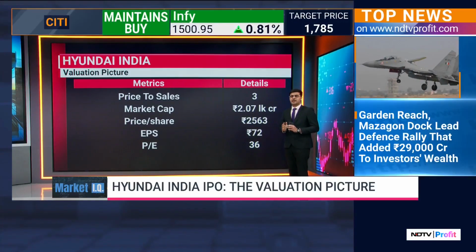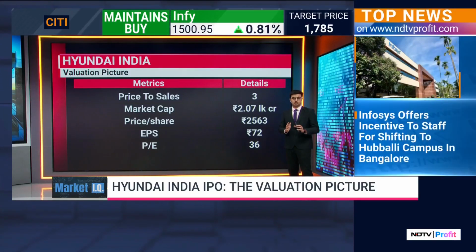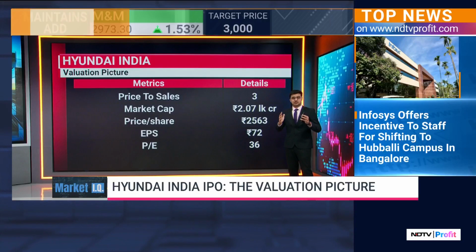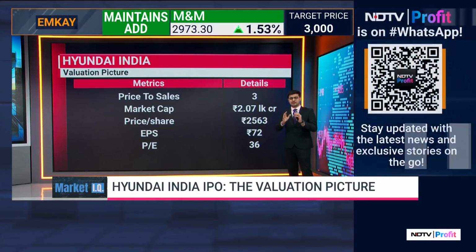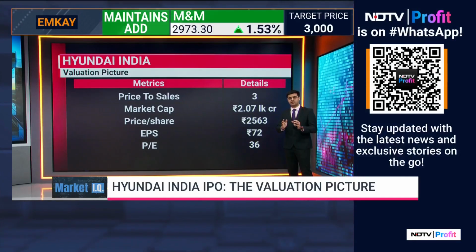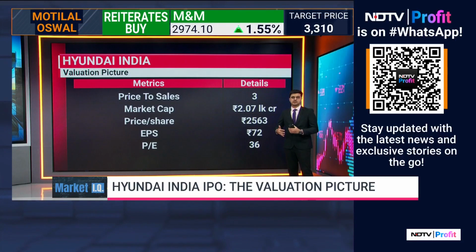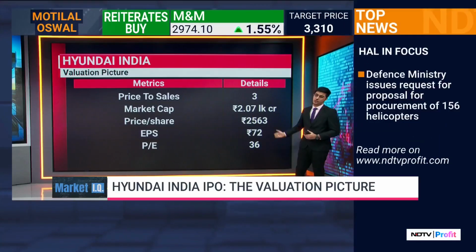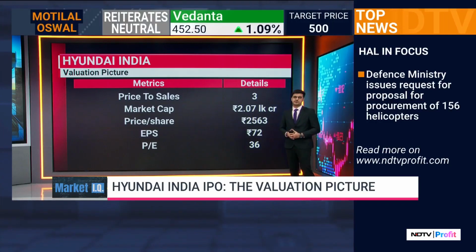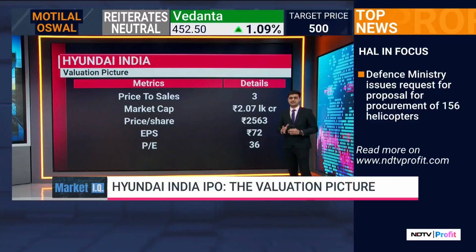We get a market cap of, this is notional of course, and this is NDTV Profit's calculation, of roughly 2 lakh crores. Price per share could be around roughly 2,500 rupees per share. This is on the assumption that 17% of the 812 million shares that the company is going to be offering for sale across NII as well as retail investors will be around this particular ratio. We get an EPS of roughly 70 rupees per share, so on the current price the price to earnings is roughly 36 times.